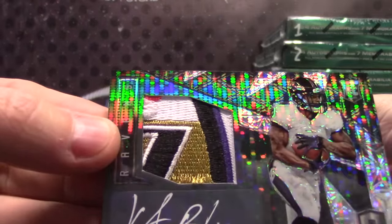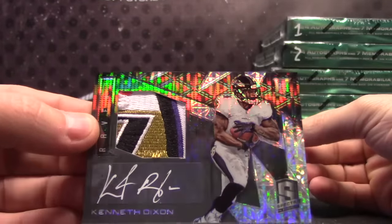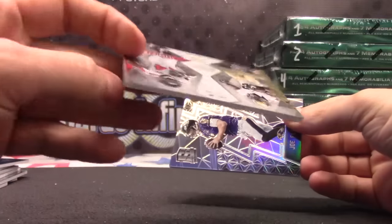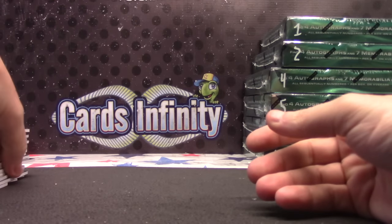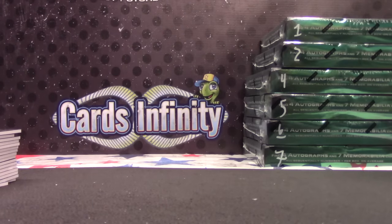Case has been really nice so far. We only opened 2 boxes. Kenneth Dixon. One of 5 on that one. Mark Ingram, 99, and Joe Flacco, 99. That was it. Last, thanks, buddy.